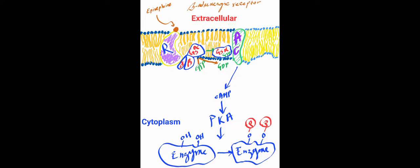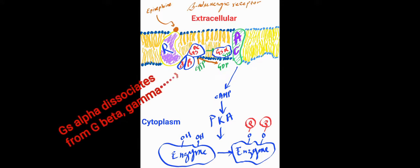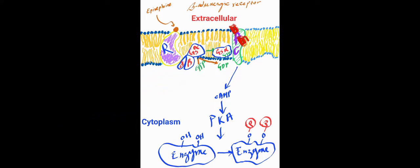Upon activation of the beta-adrenergic receptor by epinephrine or norepinephrine, the activated receptor associates with the trimeric GS-alpha beta gamma subunits and leads to the dissociation of the beta gamma subunit from the GS alpha subunit, followed by the exchange of the GDP bound to GS alpha by GTP. GS alpha with GTP bound to it is now able to associate with the membrane-associated target enzyme adenylate cyclase and can stimulate its activity to produce cyclic AMP.